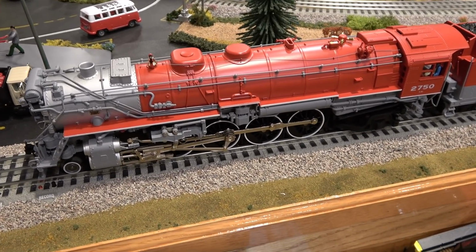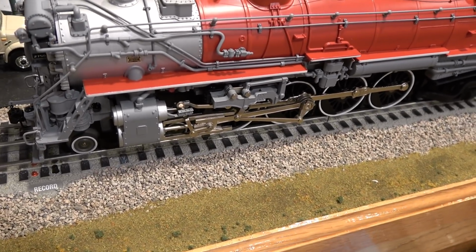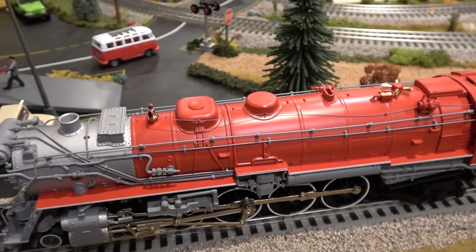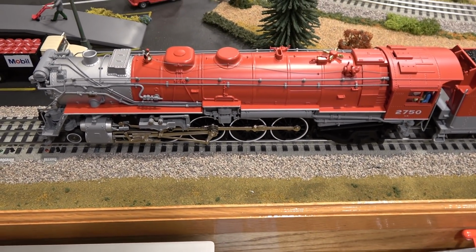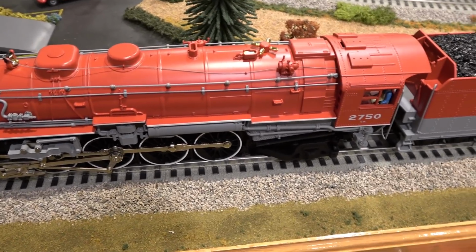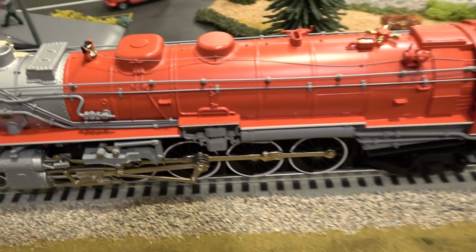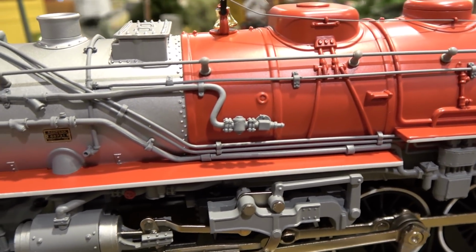Okay, so like I said, this is a 4-8-2 Mohawk engine. This is an L2A, which again you can see by the feedwater heater on the front of the engine. Very identifiable. Like I said, this is in vermilion red and gray. So what I really like about this model that they made is because they made the piping and everything in the gray instead of red, it really stands out against the engine itself.